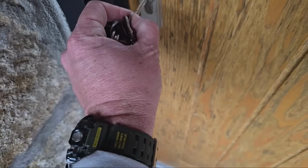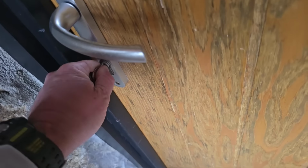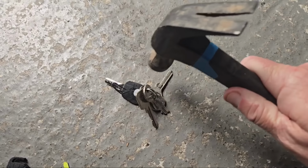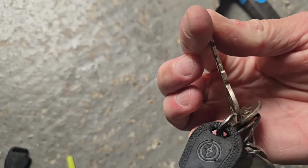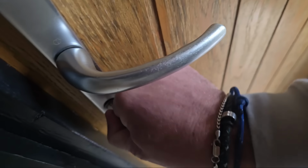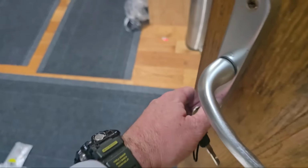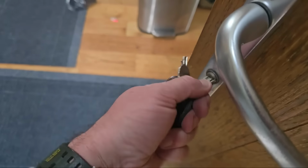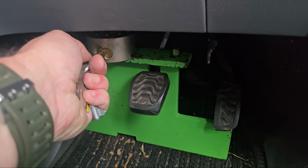Come on, please work, please work. Oh, come on. No. Come on. No. Okay. Let's try that. Come on. Thank God for that. I'm in. I'm praying that this is the spare key for the van lock. Because otherwise I'm not getting this off, am I? Oh, yes.